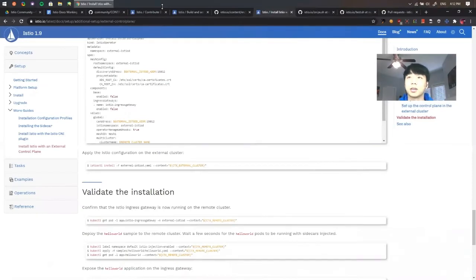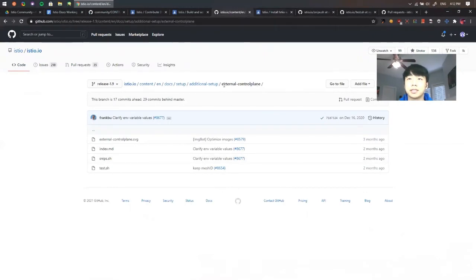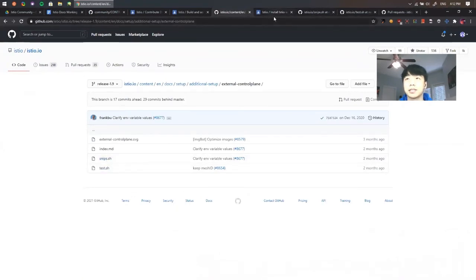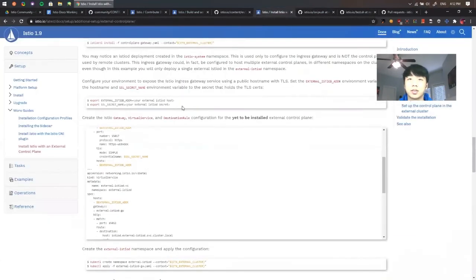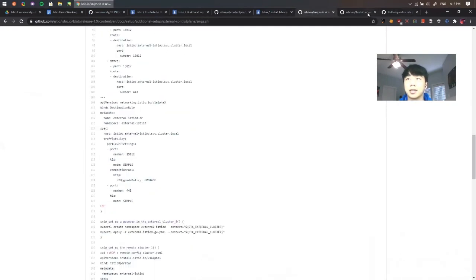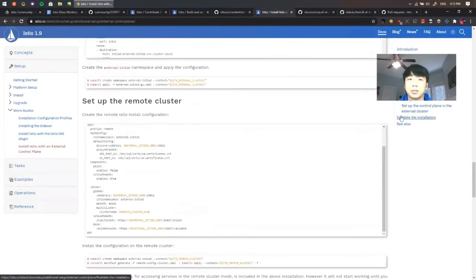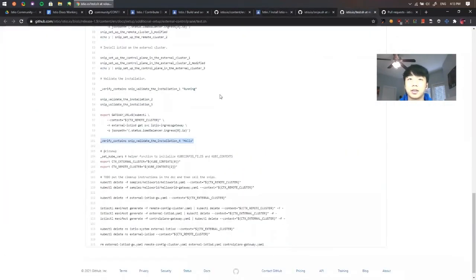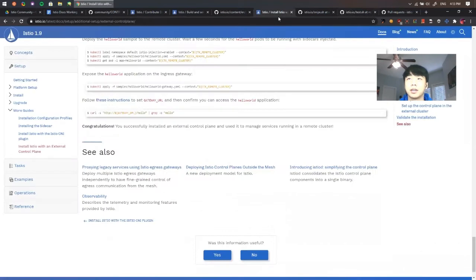So I can show you what I'm talking about here. For example, this is the directory for this external control plane page, which includes snips.sh and test.sh. On this website, you'll see that the code blocks or the commands match up with these snips functions in the snips.sh. And in the test.sh file, it calls the functions. And eventually the goal of this website is to validate that you installed it correctly. And here it will verify the installation by running the commands on this page.